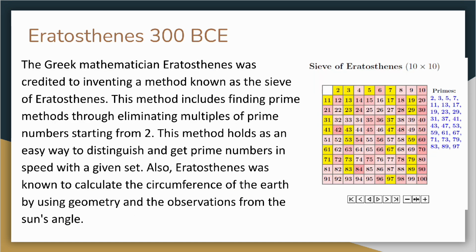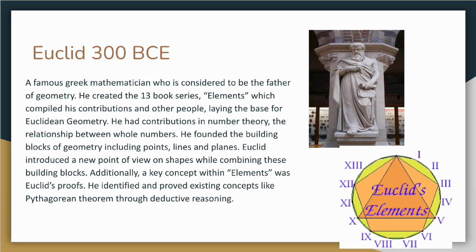Eratosthenes, also known as the father of geography, was credited with inventing a method to find prime numbers known as the sieve of Eratosthenes. It includes finding prime numbers through eliminating multiples of prime numbers starting from 2. This method holds as an easy way to distinguish and get prime numbers with speed in a given set. Additionally, Eratosthenes was known to calculate the circumference of the Earth by using geometry and the observations from the sun's angles.